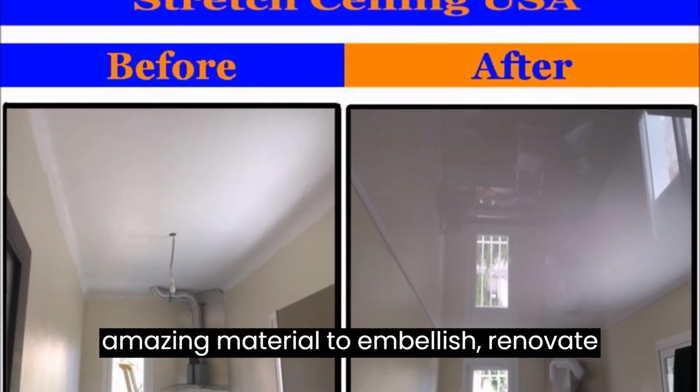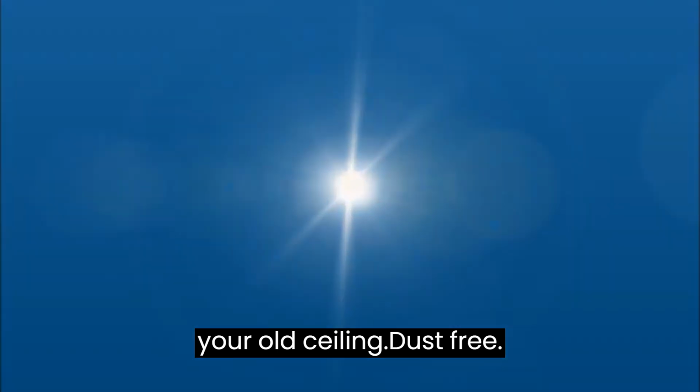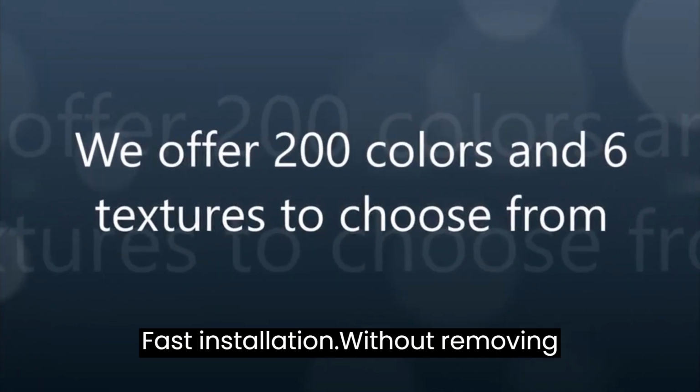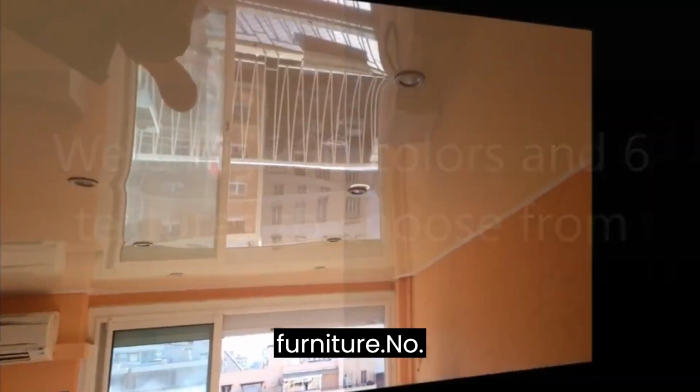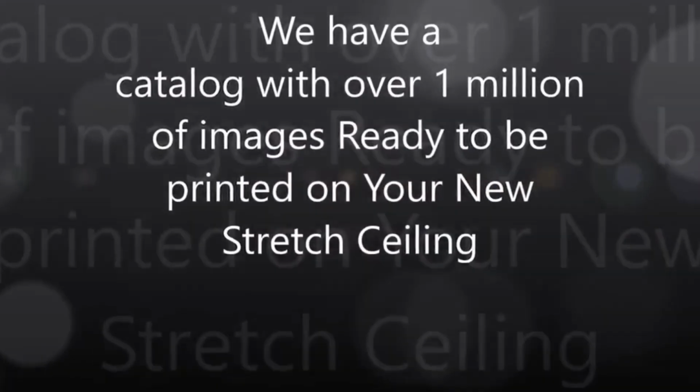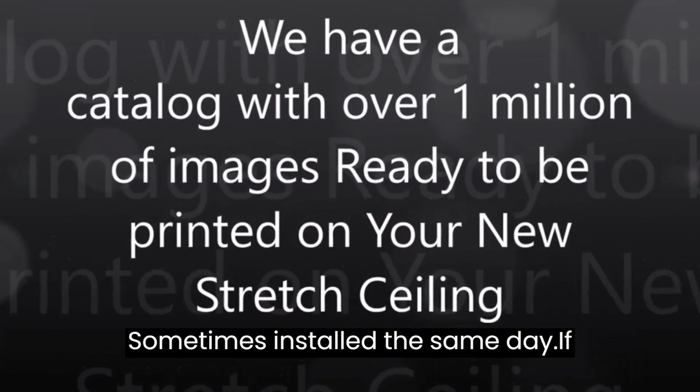An amazing material to embellish, renovate your old ceiling? Dust-free? Fast installation? Without removing furniture? No? Never. Stretch ceiling is a floating ceiling, sometimes installed the same day.